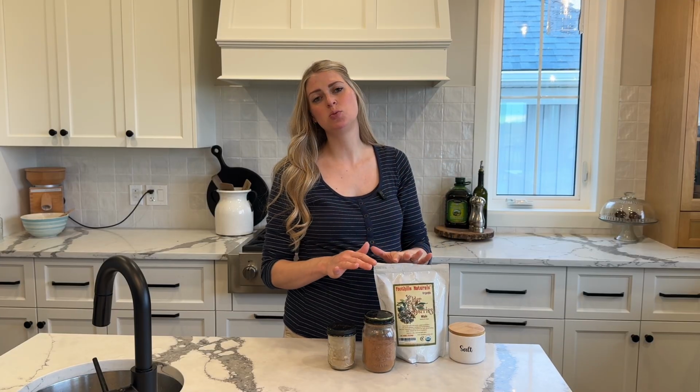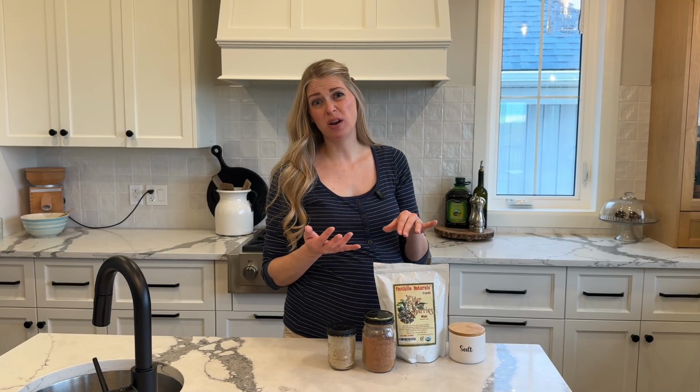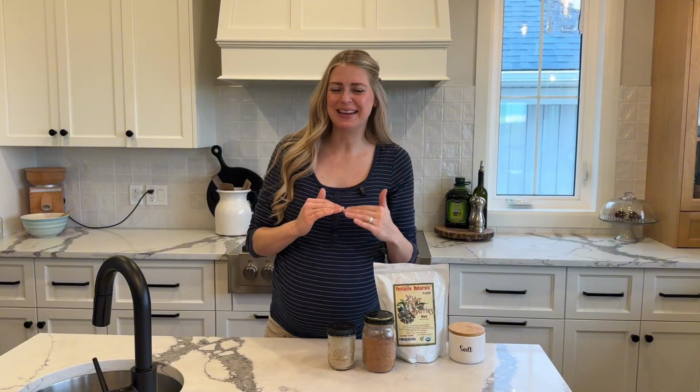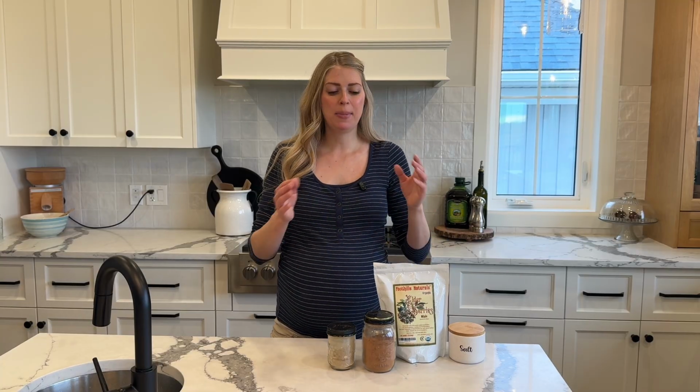And then you're going to need as well some raw honey if you want to sweeten it. You could alternately use maple syrup if you wanted to. You could just use sugar, although sugar is immune depressive a little bit, so you're kind of counteracting that a little bit. So purchasing elderberry syrup from the store, you can do as well, but you are going to save so much money doing it this way.